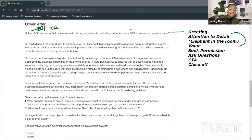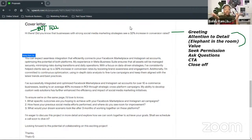So when we say things like, that's my aim, I aim to, no. I'm thrilled about the opportunity, no. With a strong background in, I can deliver, no. So this is friction. We're going to get rid of friction. And suddenly, and this is going to blow your mind, it's highly effective. A proposal does not have to be super long, as long as it covers all of the elements of the PSS framework. As long as you've got your greeting, your attention to detail, you address any elephants in the room, you give value, you seek permission, you ask questions, you give a strong CTA and close off, you're good to go.